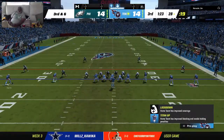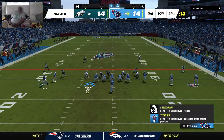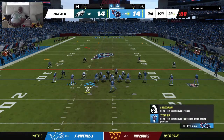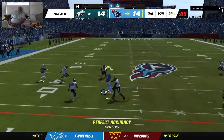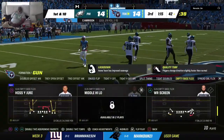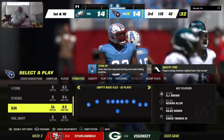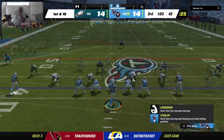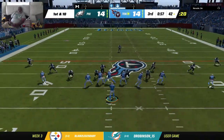So after the second down incompletion, they'll come up now against a 3rd and 6. Operating from the gun. Harrison finding Harris over the middle. And he will have a Titans first down as they're able to get the 3rd down conversion. They certainly had success throughout this contest getting him the ball in the passing game, and there he picks up another first down. Whatever they saw going into this one, they've been able to capitalize on it, and no adjustment has been made to take it away.